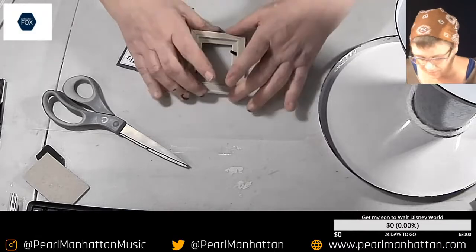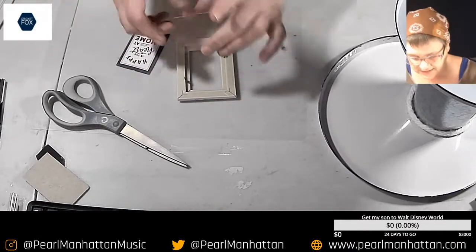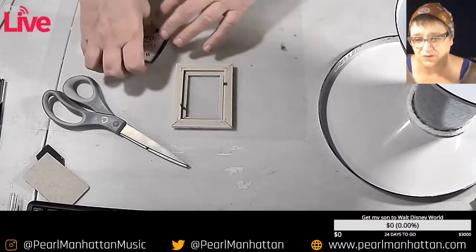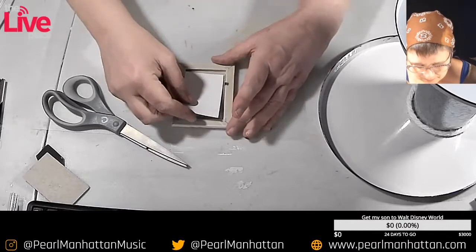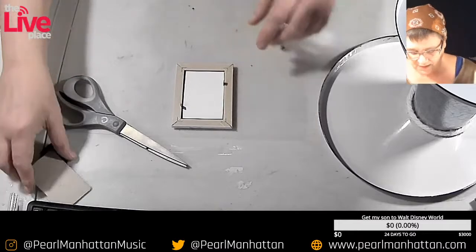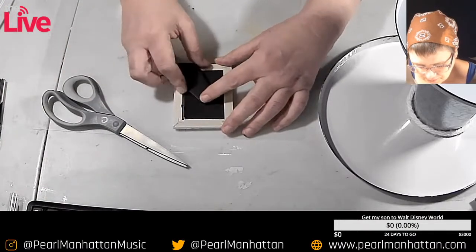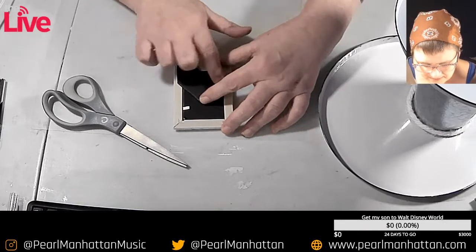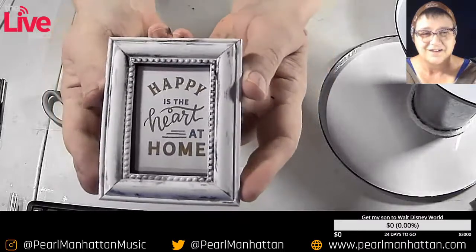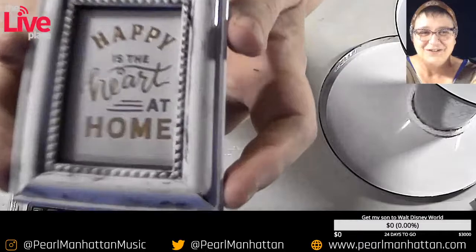And then put your frame down, put your glass back in carefully, and that glass is pretty sharp, so if you're comfortable wearing gloves, you might want to wear some rubber gloves to do that part so you don't nick your finger. And then put my little cutout piece in, put my little backing on, fold the things back down, and there we go. Isn't that cute?